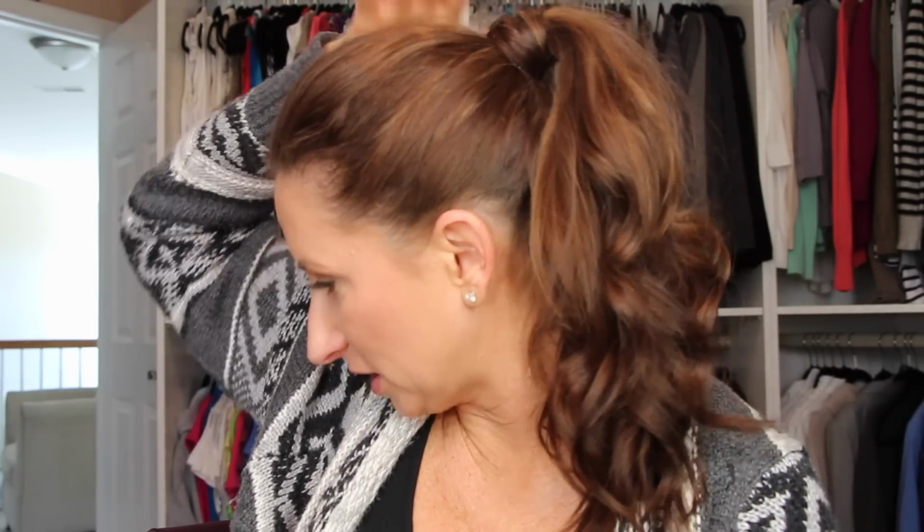But back to this. I put this on my hair to give myself that volume on those days in between so my hair doesn't look flat. It also works amazing for that bump up type look. If you want to bump up a ponytail, maybe you can see it from the side. If you want to just get a little bit of volume at the top of your head without teasing your hair, this stuff is amazing.